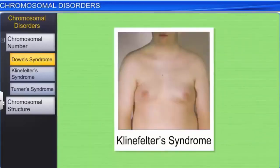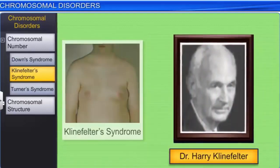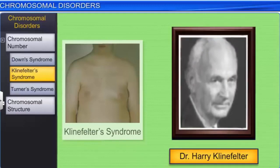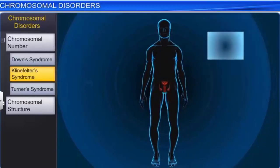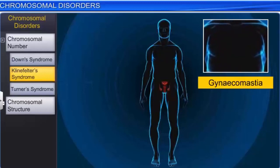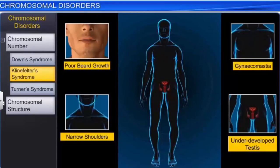Another disorder caused by changes in chromosomal number is Klinefelter's syndrome. It is a condition where males have an additional X chromosome, which results in a karyotype of 47, that is, XXY. Klinefelter's syndrome is also known as XXY syndrome and is named after Dr. Harry Klinefelter, who was the first to describe the disorder. It is one of the most common sex chromosome disorders in males and shows symptoms such as poor beard growth, narrow shoulders, gynecomastia or breast development, and underdeveloped testis. Moreover, such males are sterile.